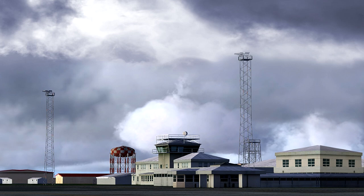Keflavik Tower to Navy 186. Roger. Make straight in approach. Clear to land on runway 28. 186, be advised. Crosswind from the west at 10 knots. Clear to land. Runway 28.